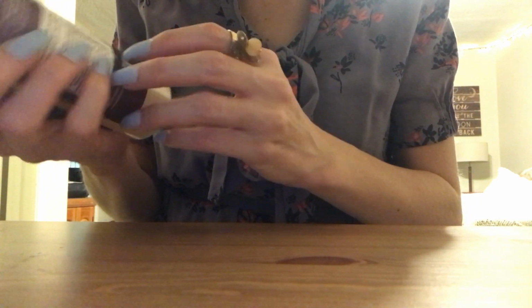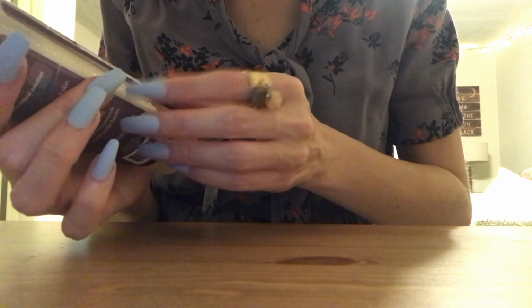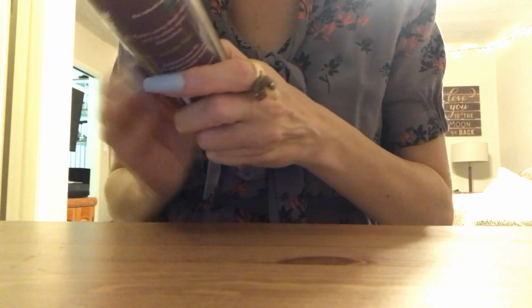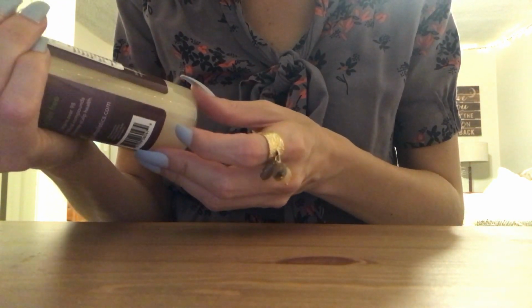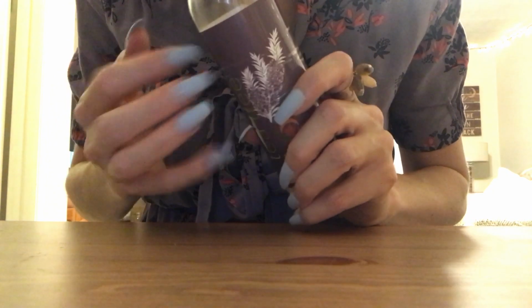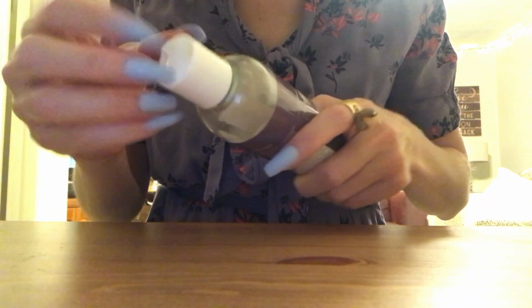So it's a special formula. Let's see. It's 8 ounces. It's hypoallergenic and BPA free. It says it's non-toxic and non-sensitizing for external use. So I know this is a bit more purple, sorry, but I tried.